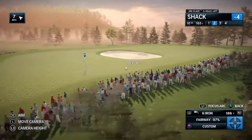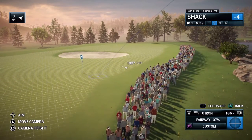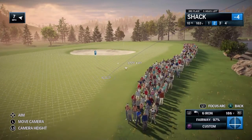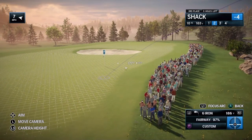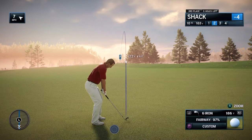Let's see. Ooh. There you go. Want to pull it back a little bit because when that ball hits the green, it's going to roll. So I'm taking that into account.